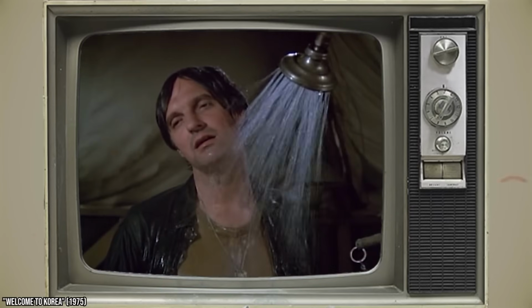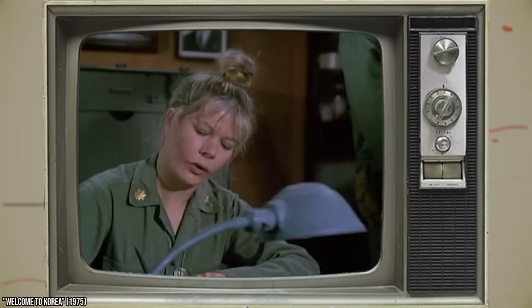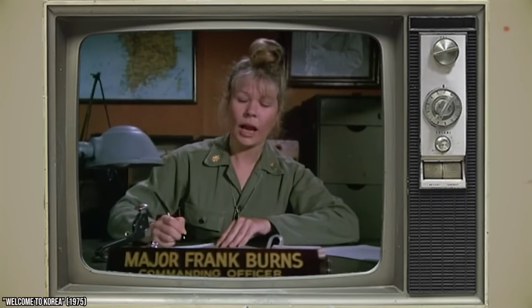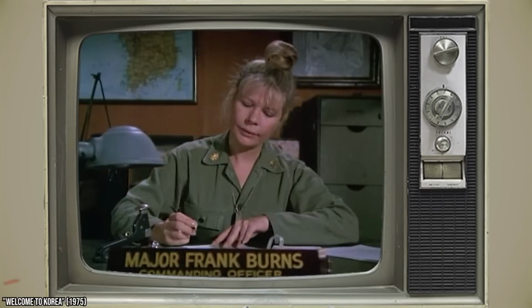Trapper John left abruptly without even telling Hawkeye farewell, leading Hawkeye to chase after him in an attempt at getting some closure. After Trapper John took his leave, Major Frank Burns and Margaret Houlihan find themselves giddy at the idea of being able to mold whoever McIntyre's replacement will be into whatever they see fit.